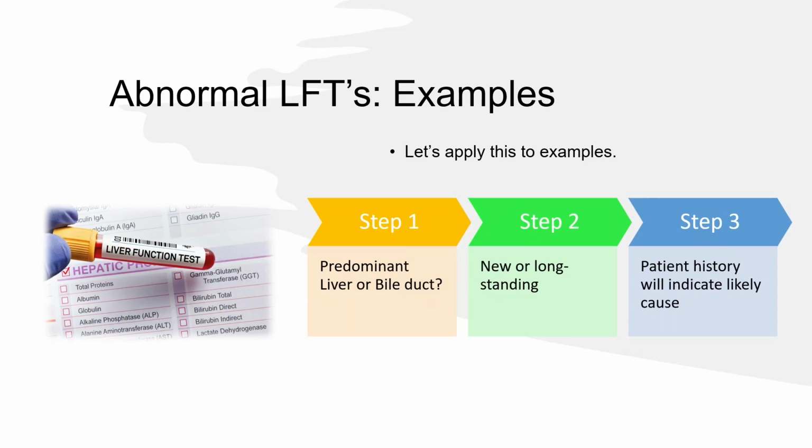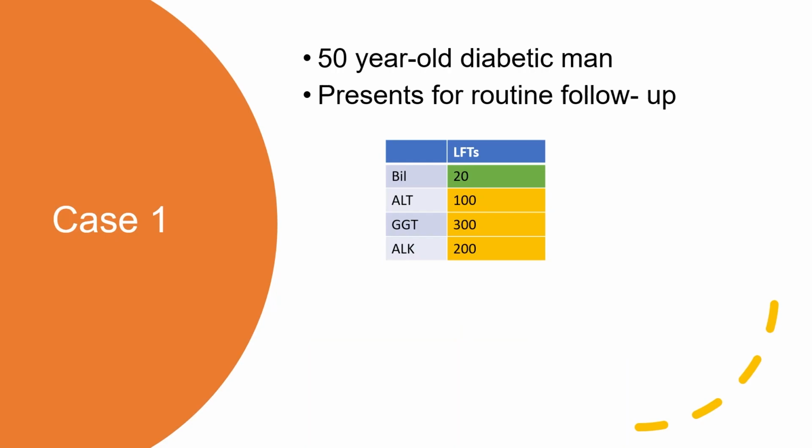And then the first step is really, well, what's higher? Is it the ALT and AST higher, or is it really cholestatic, ALK-Phos and GGT? The second thing is, well, is it new or long-standing? Is this a patient that had fatty liver disease going on for 10 years, or is this something really new? And then really the history will most likely give you the right answer. But like I said, it's pretty easy because you normally send a blood panel. If you're unclear, do an ultrasound. If you're still unclear, you just send it off to a colleague. So we've got here a 50-year-old diabetic man, just a routine follow-up, and all of this comes back. So how would you call this picture?